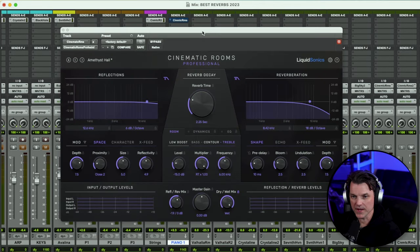Next, we have Liquidsonics Cinematic Rooms. Now, many people call this reverb the best reverb ever made. I've heard a lot of people call it the most musical reverb ever. It is an absolutely fantastic reverb. There are a ton of controls in here. This is for someone who really likes to tweak it because there's so much that you can tweak inside of this reverb. But also, if you're not a big fan of getting under the hood and really messing around, you don't really need to. They have so many fantastic presets in here.